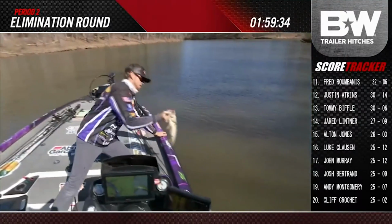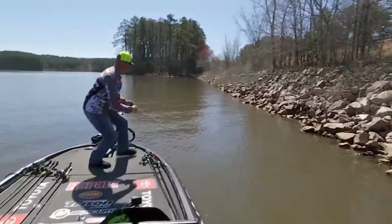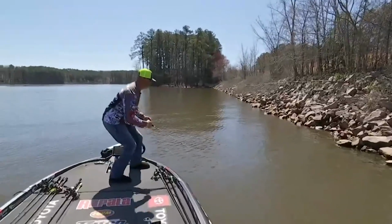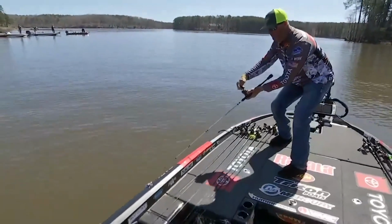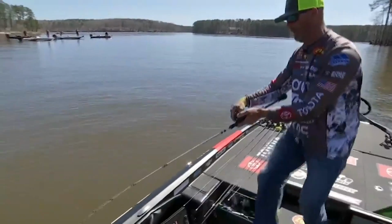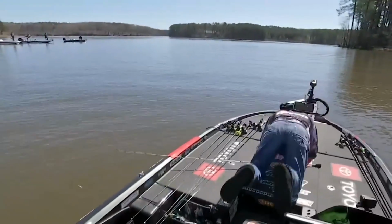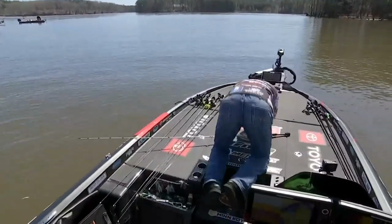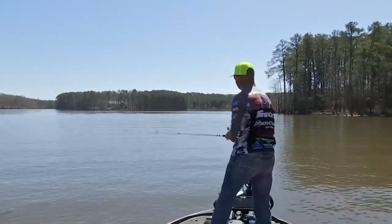4 pounds, 3 ounces. All right. He said right there by those sticks where one's going to be, and daggone if it wasn't. Well, that looks like a good fish. Big one. Oh, look out. No. I seen him. Like a 7 pounder, dude.